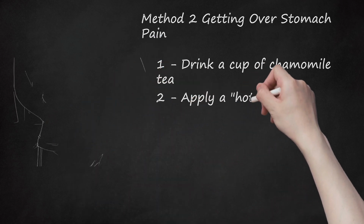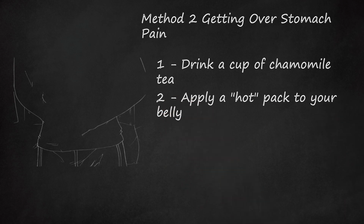2. Apply a hot pack to your belly. Placing a hot water bottle or electric heating pad may help your stomach relax and feel better. If your pain is due to cramps caused by antibiotics, the feeling of warmth against your skin may help you relax and feel better. If you don't have a hot pack, try filling a clean cloth container, a sock will work, with dried pinto beans or rice.